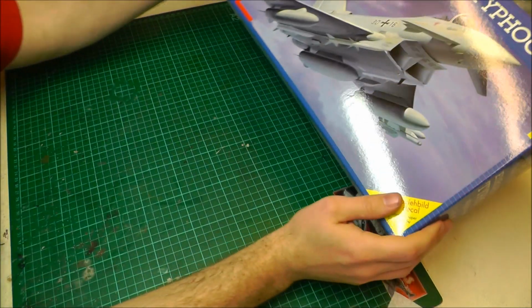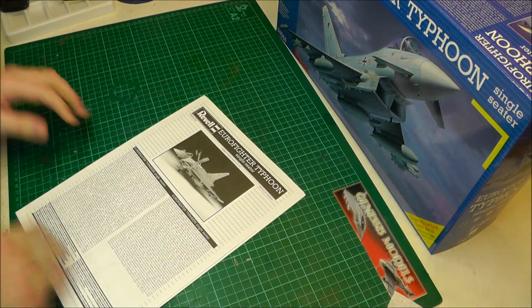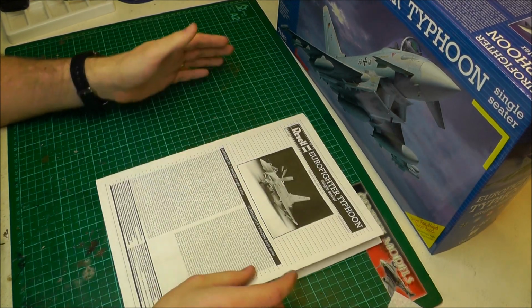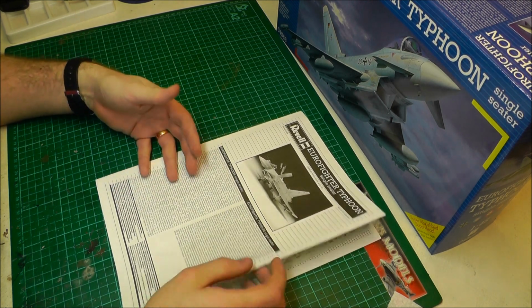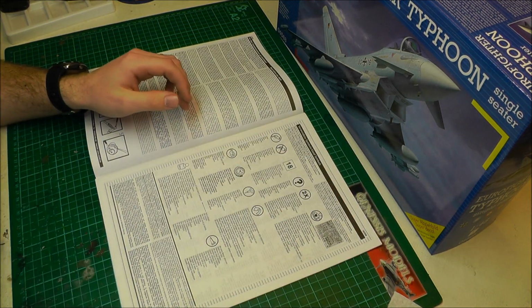Okay, so just to get started and get straight in there, we're going to get out our instruction manual. In the instruction manual, as usual, Revell gives you that nice bit of a write-up about the actual aircraft, which is a nice little read. Let's put that aside a sec.